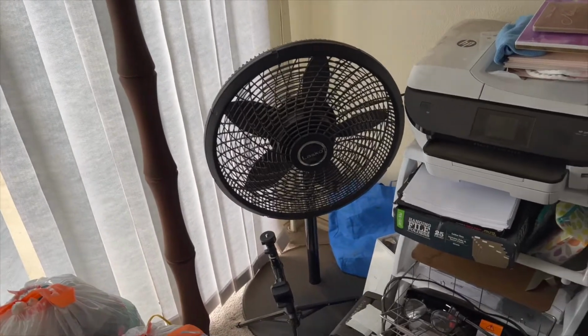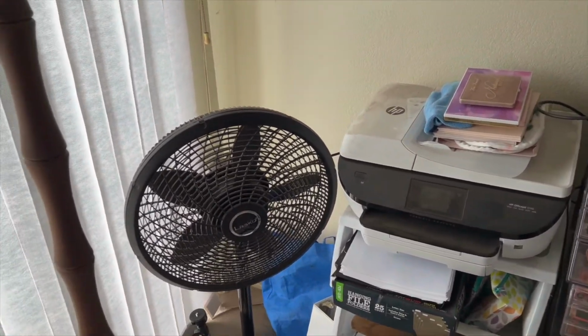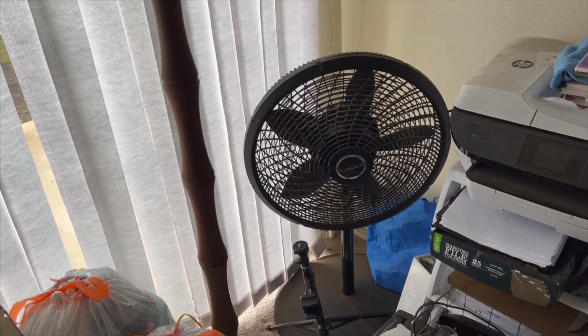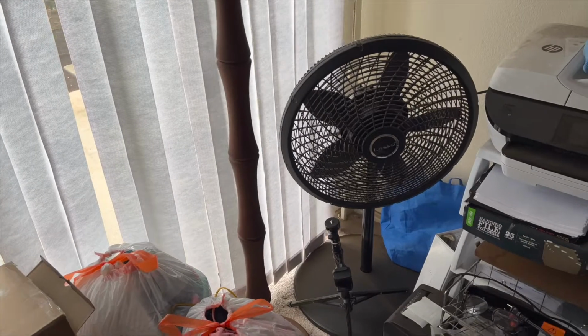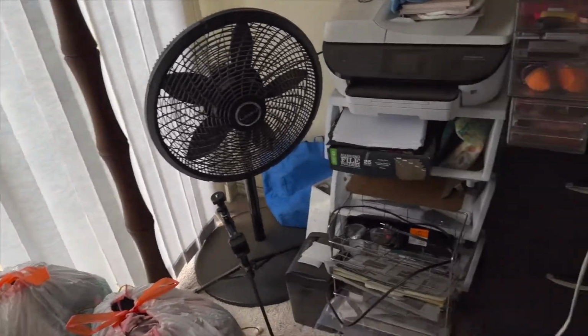I put this fan over here and it's plugged in now, which is great. This is very dirty. Sorry, clearly I need to dust some more, but I could at least turn this on if it gets really hot, which it does get really hot in here. That's why I film most of my videos in the morning. I put this lamp here. If I need it, I can plug it in, but we literally never use it.